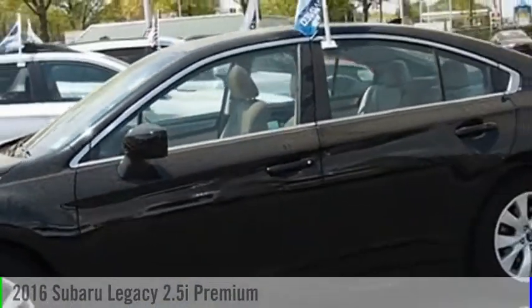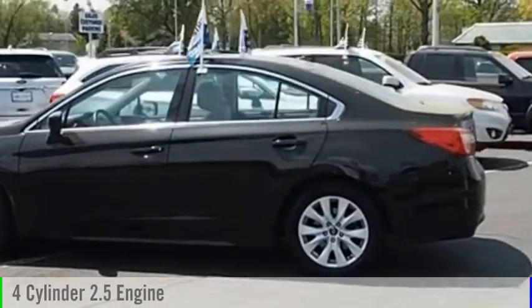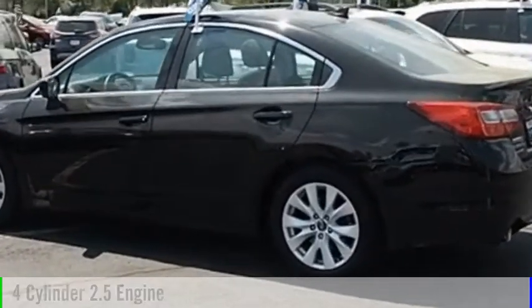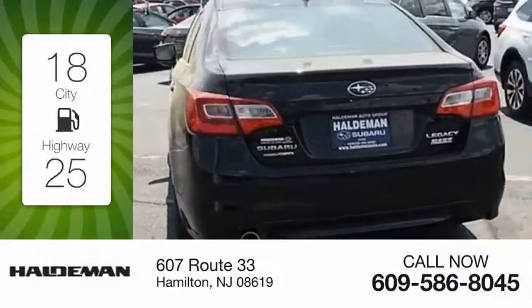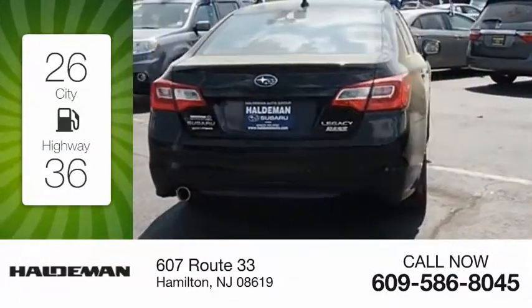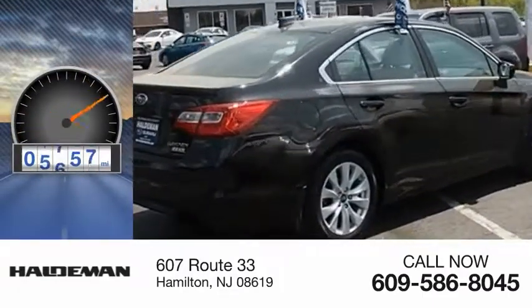2016 Legacy. This vehicle is powered by an all-wheel drive, 4-cylinder, 2.5-liter engine and comes with a continuously variable transmission. Great fuel efficiency saves you money by requiring fewer trips to the gas station. This vehicle has less than 9,000 miles.